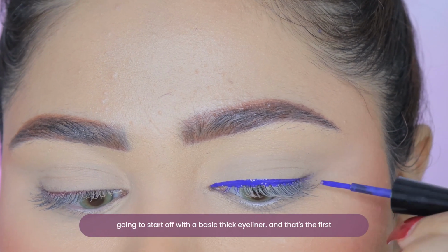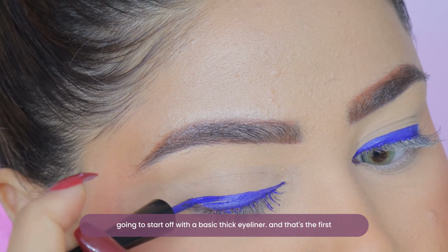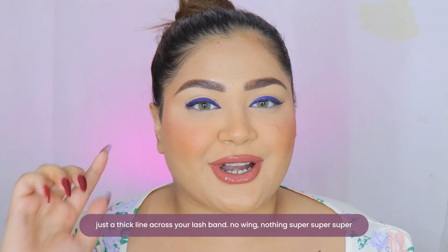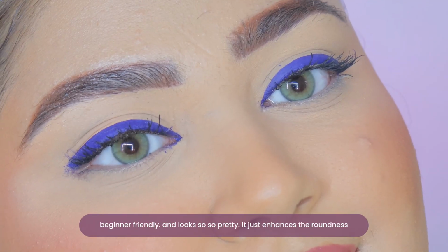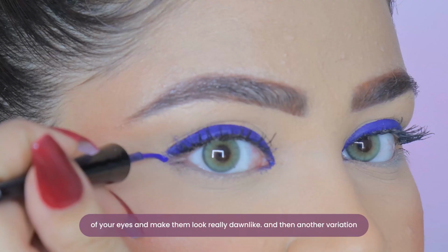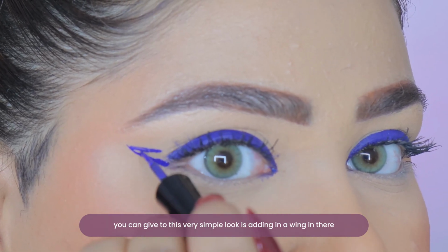I'm going to start off with a basic thick eyeliner, and that's the first look you can create with this beautiful midnight blue eyeliner. Just a thick line across your lash band, no wing, nothing. Super beginner friendly and looks so pretty. It just enhances the roundness of your eyes and make them look really doll-like. And then another variation you can give to this very simple look is adding in a wing in there.